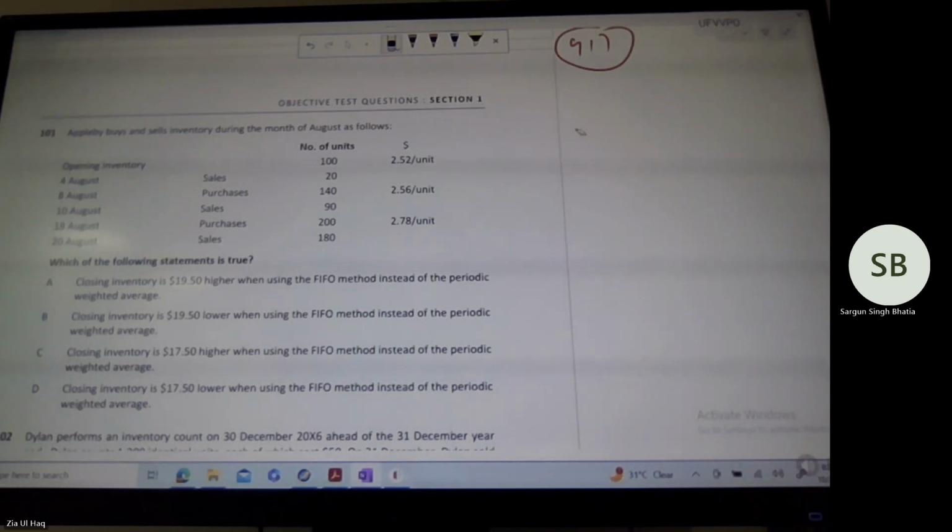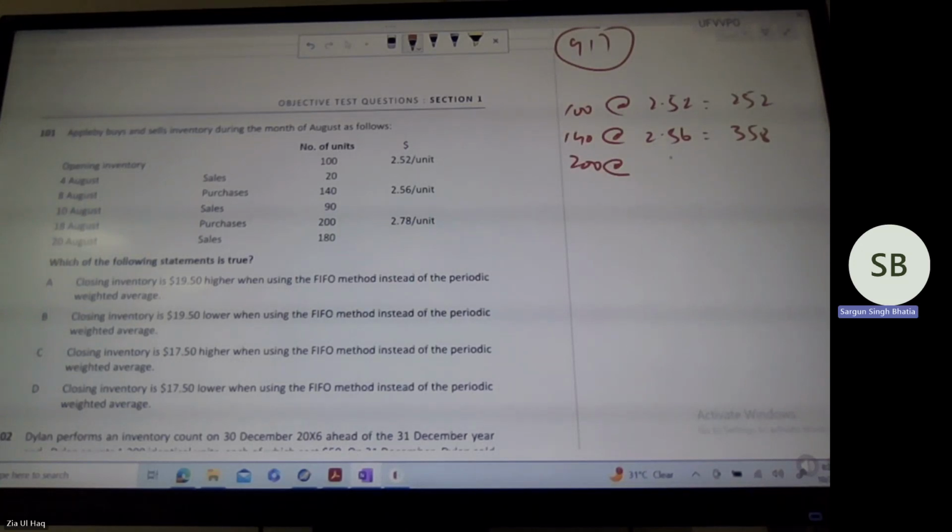So the opening balance was 100 units at the rate of 2.52 is 252. Then there was an addition: 140 into 2.56. What's the total? 358. Then we added 200 units at 2.78. How much is the total? 556.